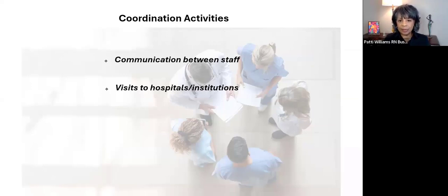However, I visited hospitals and institutions many times. If the family called me and said, my husband is coming home from the facility tomorrow, if he was still in there, I would take the time and stop by the facility and see what his condition was even before he got home, because that gave me a good leg up on kind of what I was looking at. I did that many times.